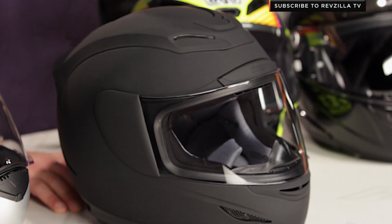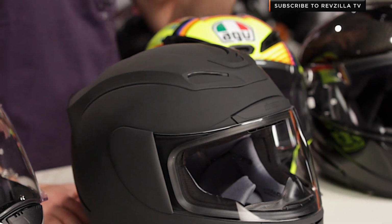This is the matte Rubitone finish. Again, 4 shell sizes, 5 EPSs, tremendous vent scheme, and again, very all-encompassing race fit from Icon. This is the Airmada. Rock solid staple, just bananas how well this is done over the last couple of years.